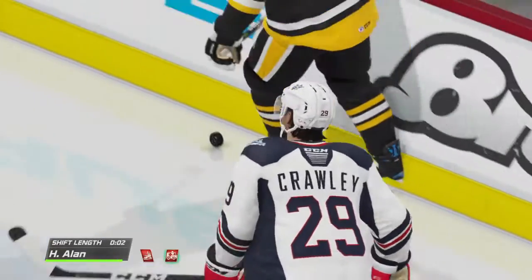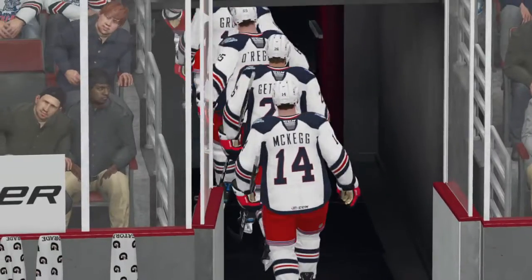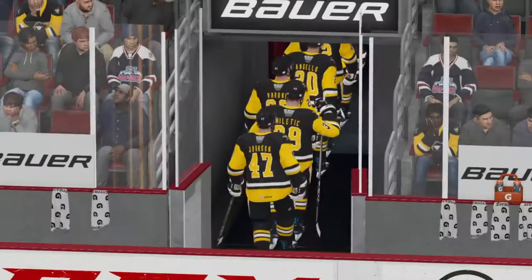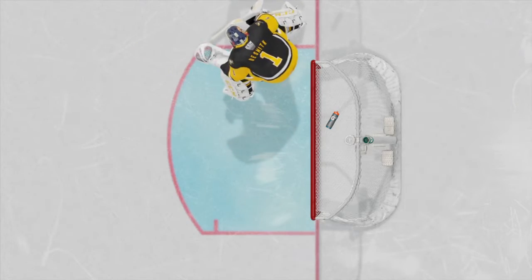The first 20 minutes of this one is all said and done with as the horn sounds. There will be two very different conversations in this first intermission for these two teams. 3-0 is where it stands after the first 20.